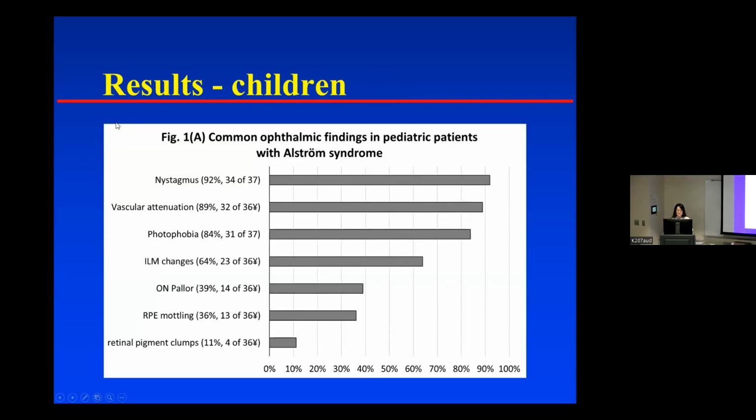When we look at common ophthalmic findings in kids with Alström syndrome, nystagmus has been listed as the number one finding in both pediatric patients and adult patients. A very high percentage of patients also have photophobia with the nystagmus. Not only are those very common findings, but they are also commonly the very first presenting symptoms when they were a kid.